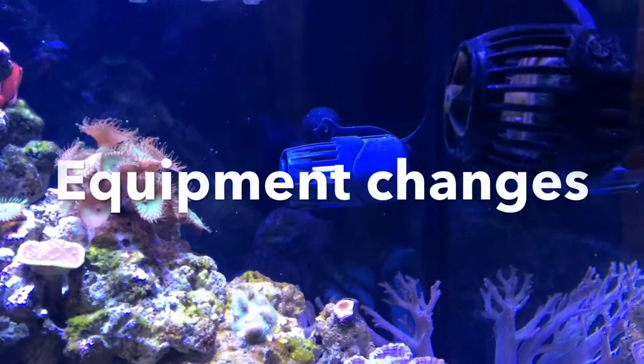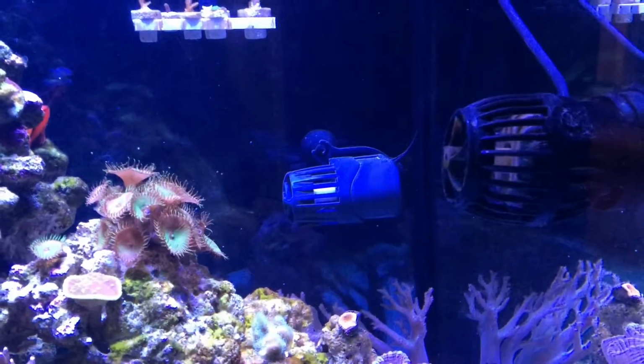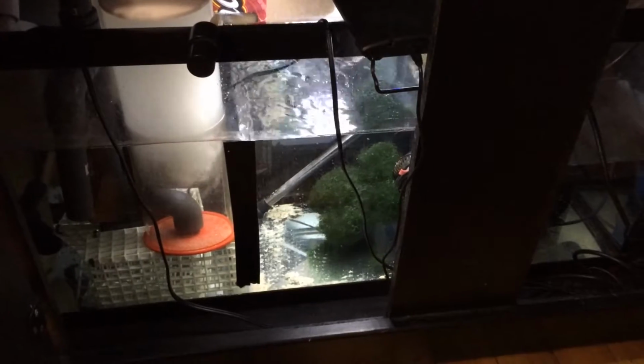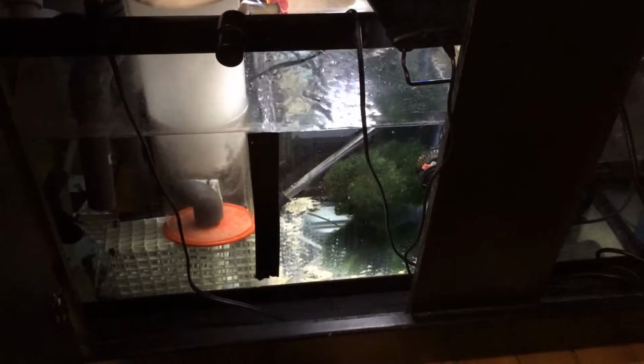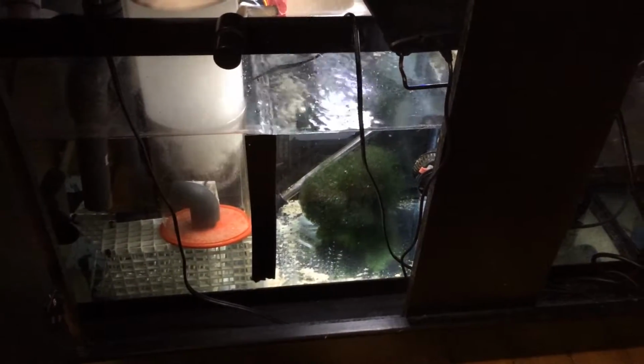Equipment changes. I decided to add a MaxiJet power head to the back wall, add a little extra flow back there. I decided to take the live rock out of my sump and I've put it into the 20 gallon, which has actually now become a display refugium instead of a frag tank, and I just think it's going to benefit the system a lot more.